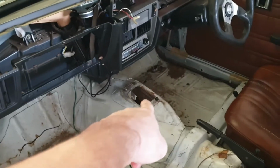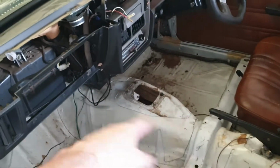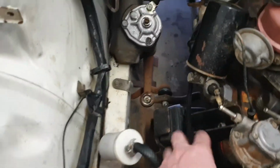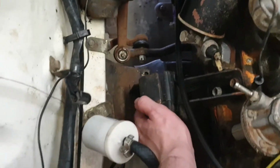Disconnected the gear stick, so that can obviously slide forward through the tunnel. Let's get to unbolting that bolt there for the mount on this side, and then the same on the opposite side, and we should be able to jack this up.